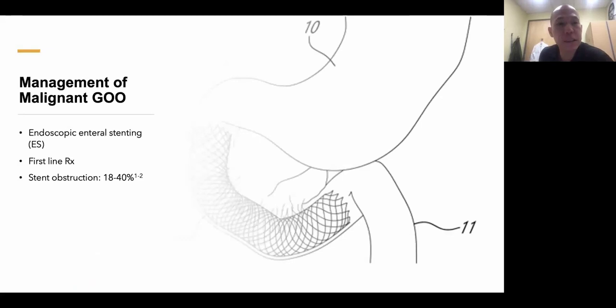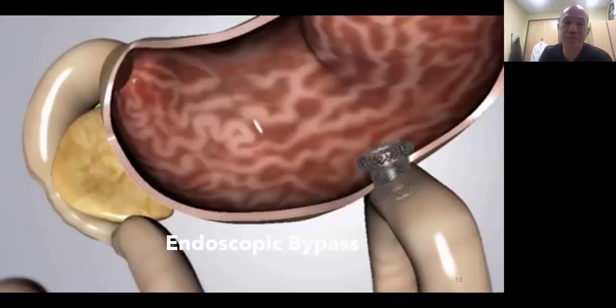This is the last topic, the management of gastric outlet obstruction. We know that this is a very common complication in pancreatic cancer. Up to 30% of patients with pancreatic cancers in the head of the pancreas have gastric outlet obstruction. Endoscopic enteral stenting has been the standard of care for a while now. However, these stents really block. The blockage rate is up to 40%. We just looked at our internal data at McGill, and the blockage rate is up to 50%. And so these patients really come back very often to the emergency room when we used to do duodenal stents.